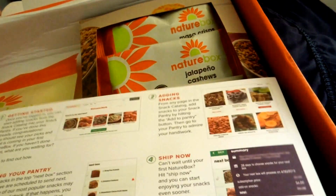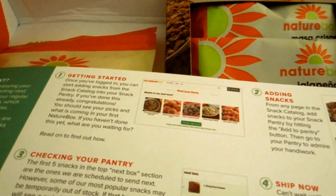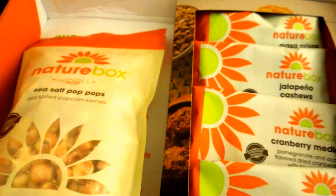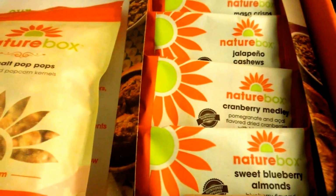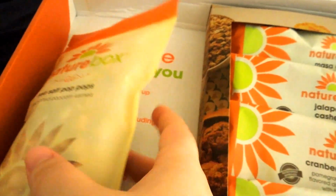What Nature Box is, every month you get to pick your snacks, and it's mailed right to your door. These are all healthy and natural snacks with no preservatives or any added anything. It's all natural. So we're going to give them a try and see how they taste, and we're going to review it. Right, Lexi? Yeah. Ready to eat something? Yeah.